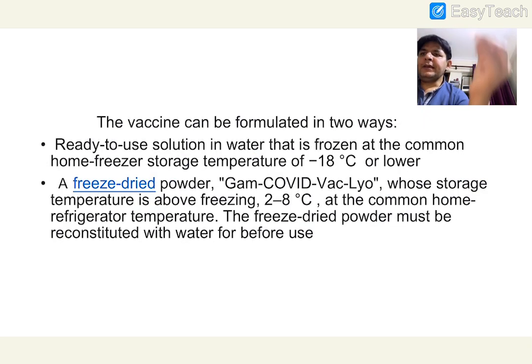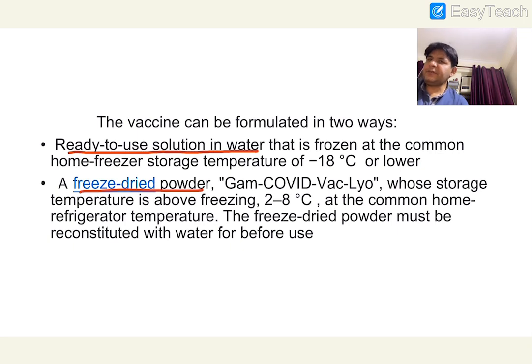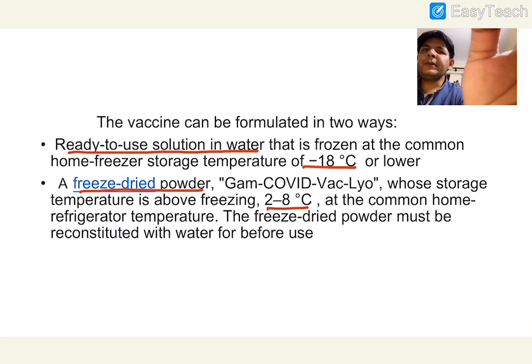Then this exists in two particular forms. One is a ready to use solution in water. Another one is a freeze-dried powder, that is a lyophilized form. The solution in water is stored at minus 18, and the lyophilized form can be managed at 2 to 8 degrees centigrade. Obviously, this freeze-dried powder is easy to carry and transport.